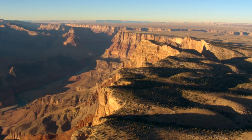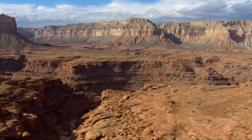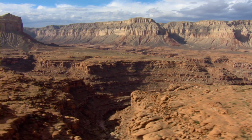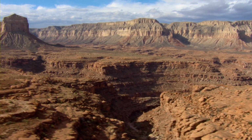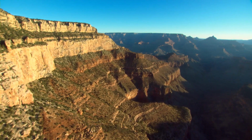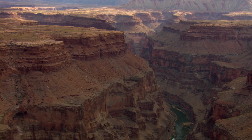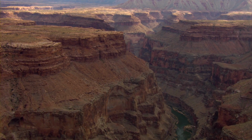It's the canyon itself that brings together the human history and the science. It's not just a canyon, it's the grandest canyon. There are deeper, there are wider, there are longer canyons, but none of them are the Grand Canyon.